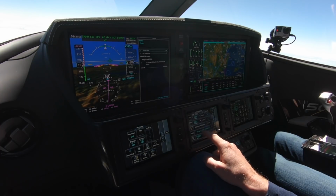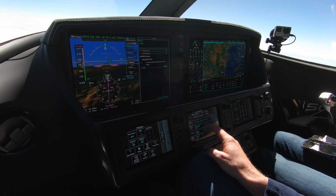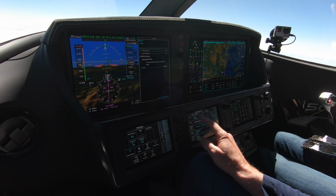Oh, it's already done it. Yeah, there you go. But it's given us an estimate of 11,000 feet, so we don't really want that. So if we delete, exactly.